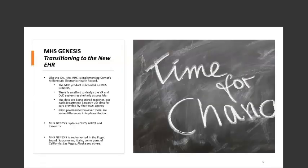So now we've transitioned to this new EHR. And so just like you guys, we bought the Cerner Millennium product. And so that's what we've been implementing. The MHS started in 2017. One of the things that is a fundamental principle of this development is that the DoD and the VA are coordinating as much as possible. So there's joint governance so that we try to build out the systems as similarly as possible. All of the data, the DoD and the VA data, are actually being stored in the same data center and in the same database. And so there are some differences in implementation, but mostly the data is very similar.